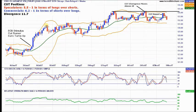Now, in terms of the crosses, there is no data from the CFTC for the crosses. However, you can create it yourself, and what you do is just take the two major pairs that make up the cross, Euro USD and USD JPY, see what the groups have got in each pair, and then you've got the cross. Now, in terms of the speculators, they're 5.5 to 1 in terms of their longs over their shorts, okay, so bullish of the euro. Commercials oppose them 6.2 to 1 in terms of shorts over longs, so bearish.